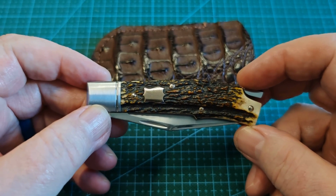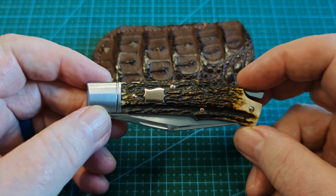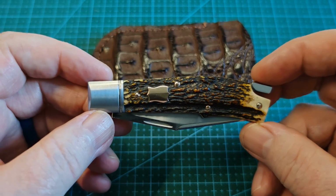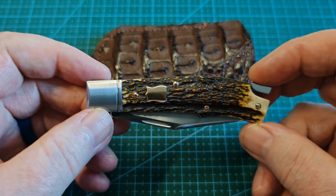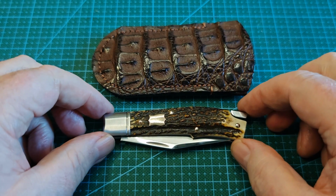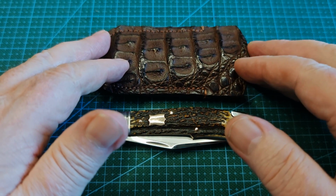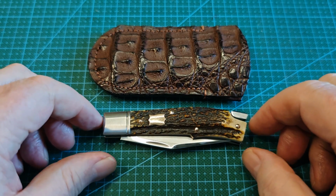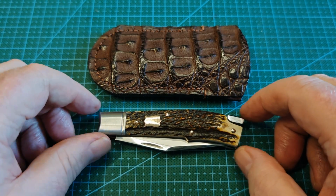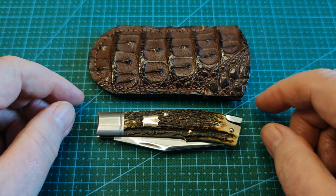This is the best knife that I have ever held so far. So far, this is the best knife because everything about this just invokes my love of knives. And I can't thank you enough. For somebody to send me this blows my mind away. And it makes me feel very, very humble and very small.